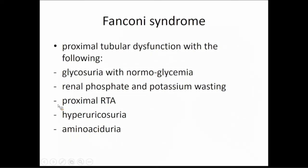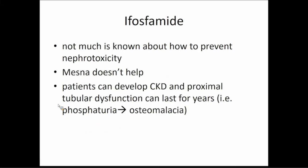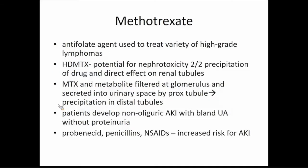So just to review, Fanconi syndrome is a proximal tubular dysfunction with hypoglycemia, renal phosphate wasting, and potassium wasting, proximal RTA, hyperuricosuria, cystinuria, and aminoaciduria. Unfortunately, as with a lot of these conventional agents, how to prevent toxicity isn't known. These patients unfortunately develop chronic kidney disease and tubular dysfunctions that can last for years.